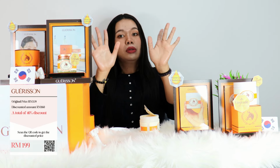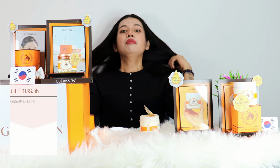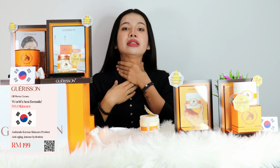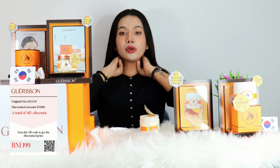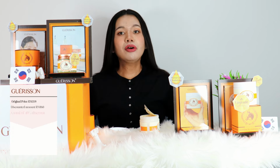Once the product is properly spread out on both of your palms, apply it on the area you want to use it on. Like what I mentioned, you can use it on your neck. Make sure you massage your neck downwards like this, and also towards the nape or back of your neck. This is how you apply your face and body cream.